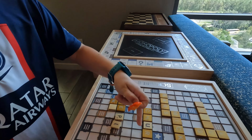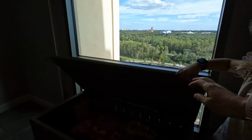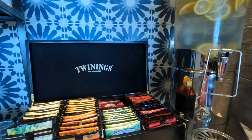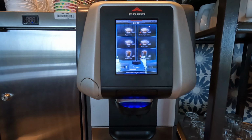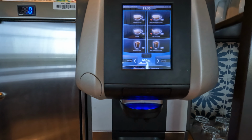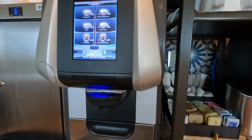Oh, come on. Churros. That's awesome. Is it open? So we have some lemon infused water, and teas with the honey and lemon. There's a regular coffee machine. This is not an espresso, but it makes a cafe Americano, which is just a regular coffee, which I like. I really like this machine. It'll make lattes and stuff too.